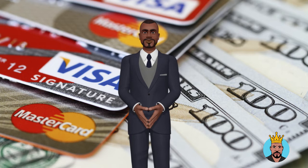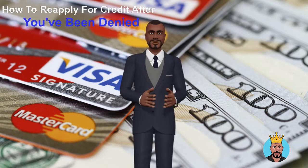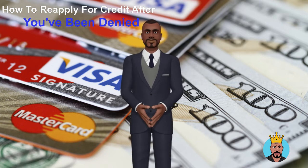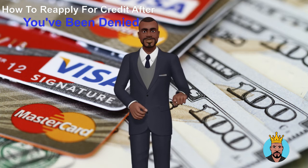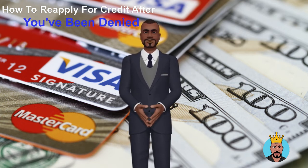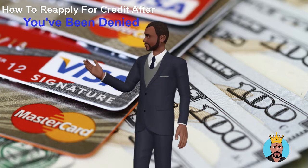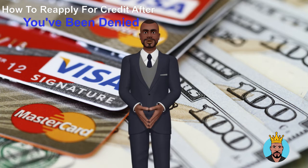Do you know how to reapply for credit after you've been denied? Applying for credit cards and navigating the credit world may be challenging, especially if your credit card application is refused. You miss out on the card and terms you wanted and now have a hard inquiry on your report, making it more difficult to get authorized in the future. At times, it may appear to be an uphill fight, and you may want to give up.